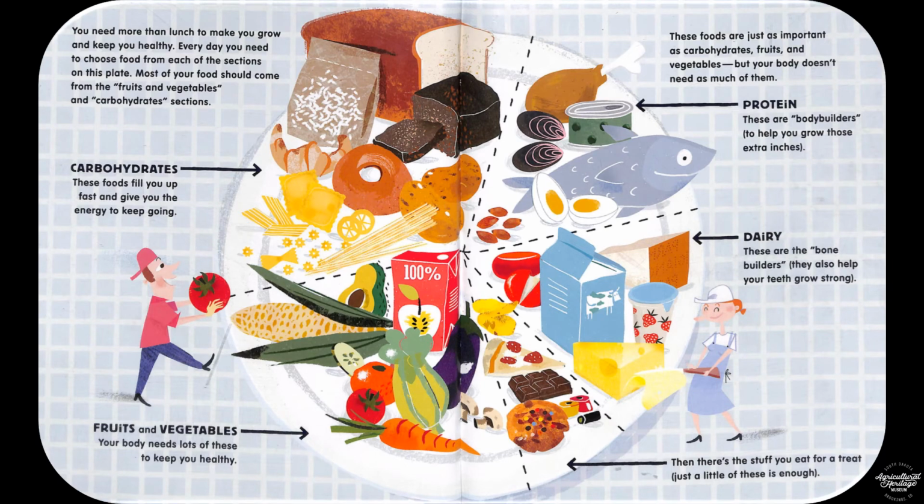You need more than lunch to make you grow and keep you healthy. Every day you need to choose food from each of the sections on this plate. Most of your food should come from the fruits and vegetables and carbohydrates section. Carbohydrates. These foods fill you up fast and give you the energy to keep going.